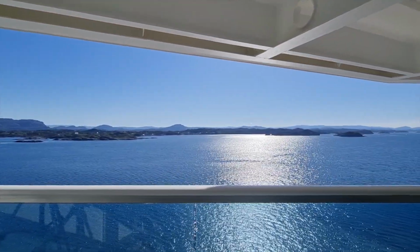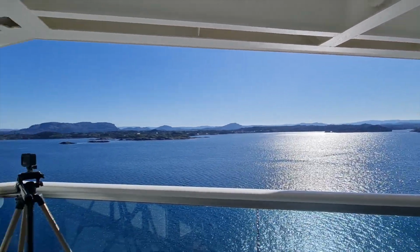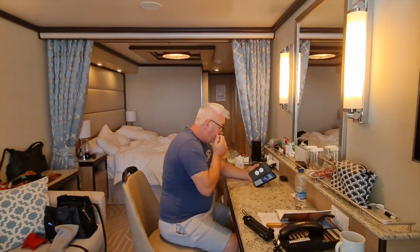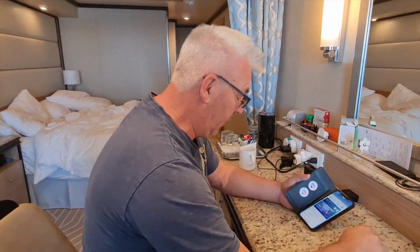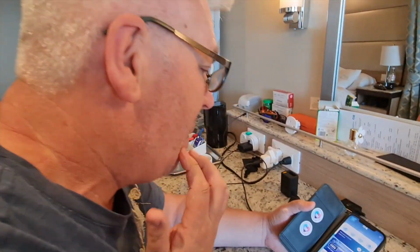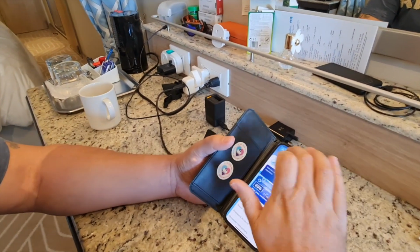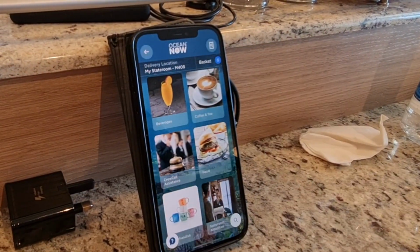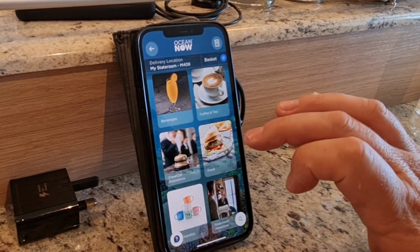So we're just watching the beautiful sailing to Bergen, and we thought we'd order a little bit of breakfast for the balcony. So Paulie Morgan's here with his app ready. And I'm fully confident. Fully confident. So we're going to see how long this takes. So here we've got the Ocean Medallion app. So Paul's going to find the food. And you'll see you get a selection up there.